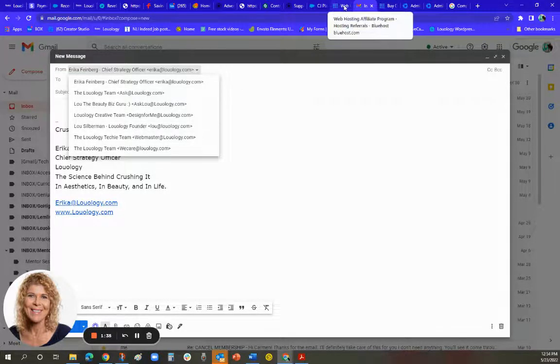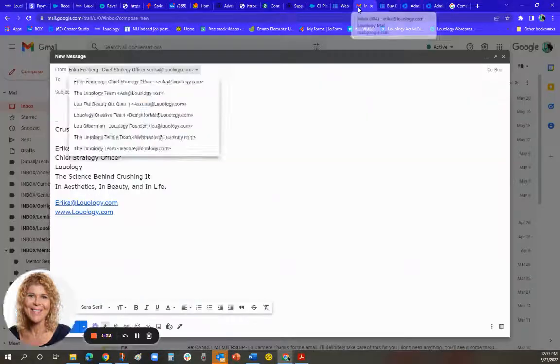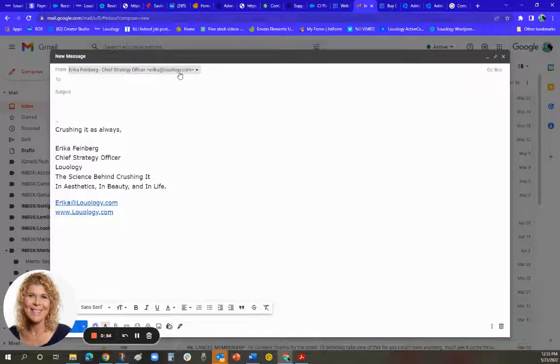And one thing I would highly, highly recommend is going to Bluehost. I really love Bluehost. There's GoDaddy too, but I love Bluehost. And go get a web domain. If you don't own a website yet for your business, go get a domain. For instance, Lala's Beauty Bar. You can get lalasbeauty.com. I would highly recommend getting both. If you can own lalasbeauty.com and you can also own lalasbeautybar.com, get both, because you can use both domains, like I said, with Louology and Revelana, and it doesn't cost you extra to be able to send from those different domains.